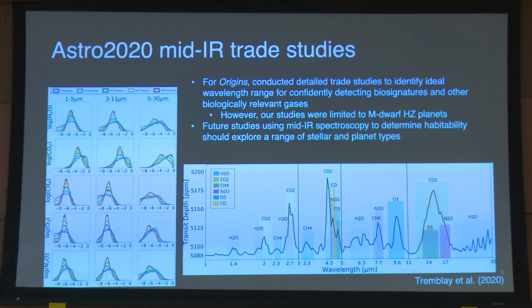I have just two slides, but I'll just highlight, for the Origins report, we did do a trade study. We can talk about this later. But investigating the ideal wavelength ranges to confidently measure certain gases and so on. But future projects that I think Ellie Nora will be talking about and so on, should look more deeply as to the performance of, so here on the left is just retrievals for different abundances as a function of wavelength range. Here's just a spectrum showing the different features over 1 to 30 microns.